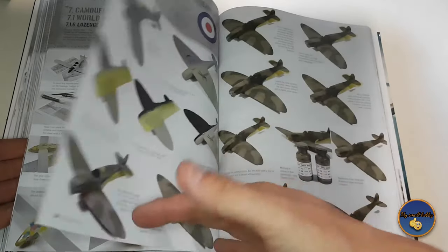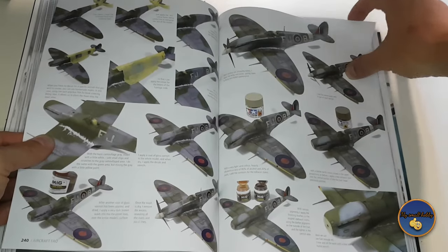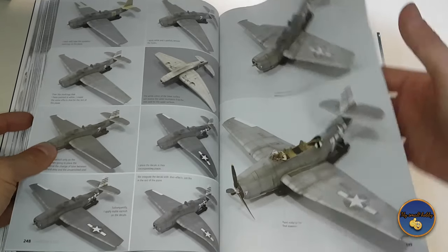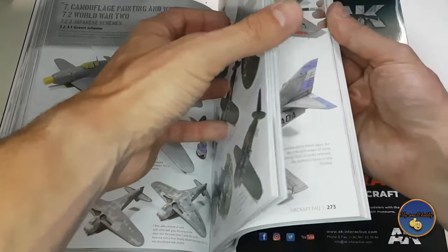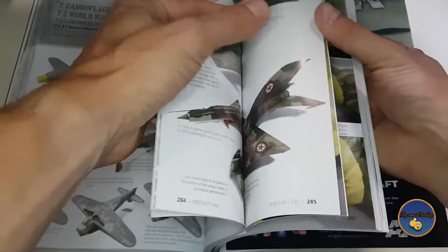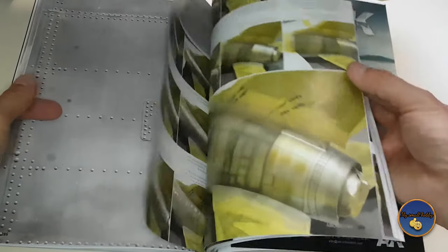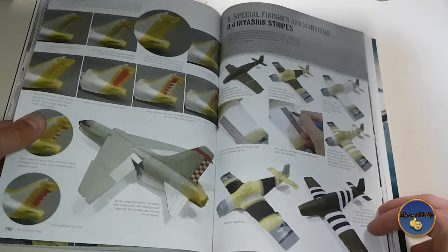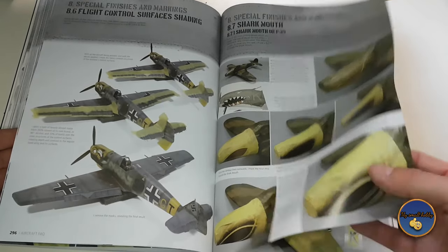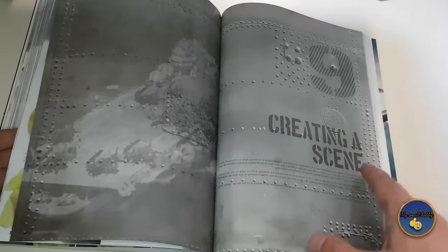Even if you're struggling with camouflage patterns, here are just some guides to help you along and tell you exactly how to put camouflage on, how to weather camouflage, and even on metallic surfaces. I know I'm repeating myself, but it's really good. If you're tired of relying on decals, you can basically make your own masks and stencils so that you can do your own decals. And it shows you exactly how to achieve certain effects, such as this little crazy mouth on the airplane. It's pretty cool, how to layer it.